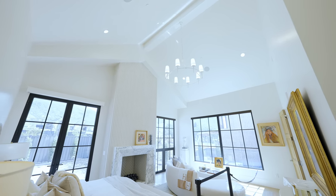All right, guys, this tour is not over yet. You still have to check out what they did with this basement down below. Right this way.